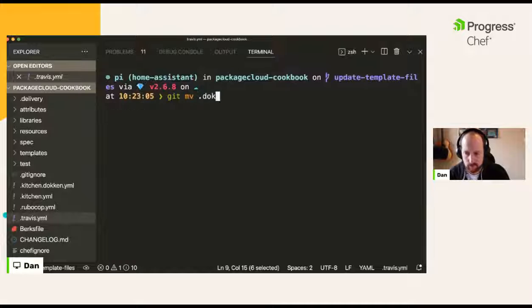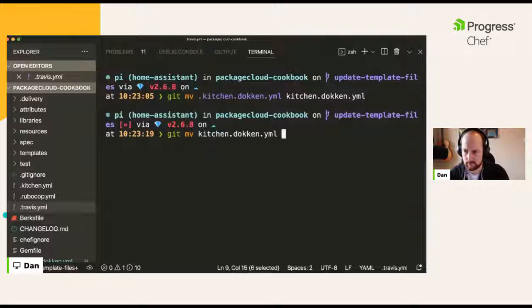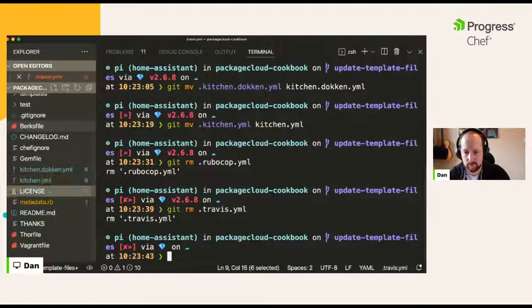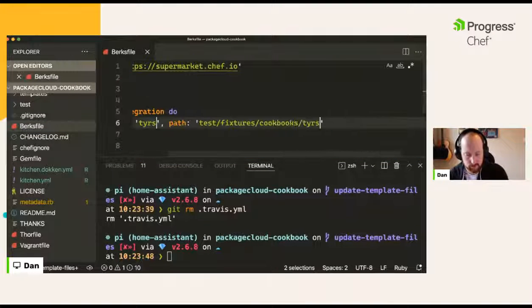Git mv the broken kitchen YAML to kitchen.yaml. I've got a normal kitchen. Yeah, we've got a kitchen. Kitchen YAML to kitchen.yaml. Git rm .rubocop. Shouldn't need that anymore. rm .travis because reasons. Let's check the chef ignore. Sorry, the Berksfile. We're not going to use that. We're going to use just the test cookbook.